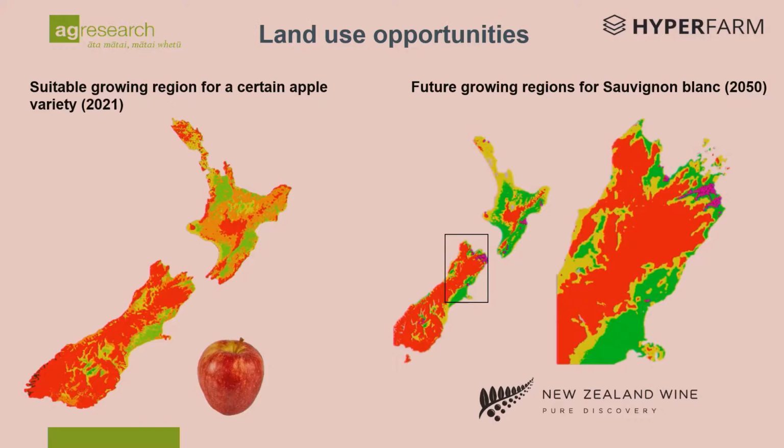We've also done that with Sauvignon Blanc wine. We've done it with all the wines, haven't we? But for Wine New Zealand, we've said, okay, if we can develop the model that understands the environment where these particular grapes grow, and that's not necessarily where we are growing them now, that's where others are growing them, we can then understand where they are in New Zealand, but we can also overlay a future climate onto that to say, all right, geez, guys, you better start getting your production houses ready in Canterbury because that's where things are going to be moving to.